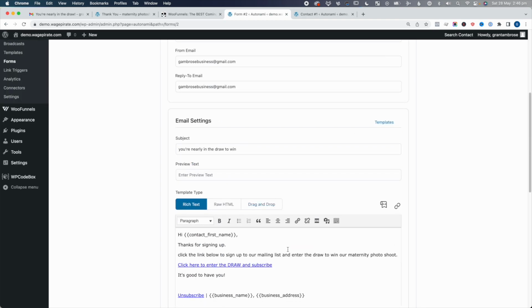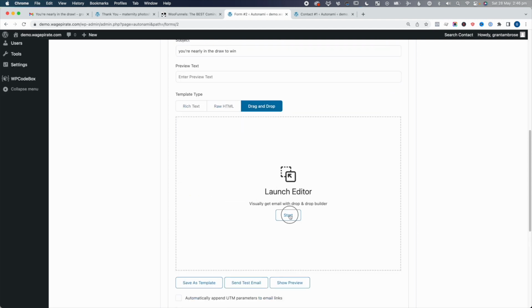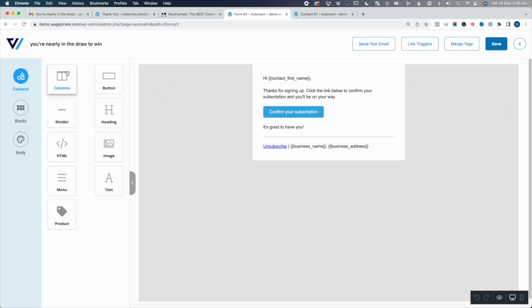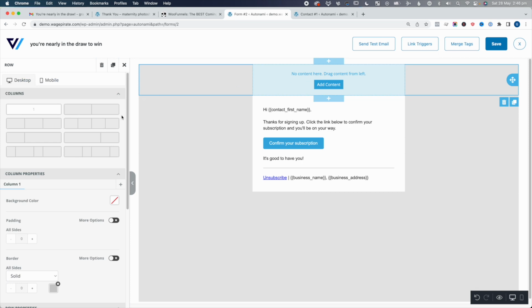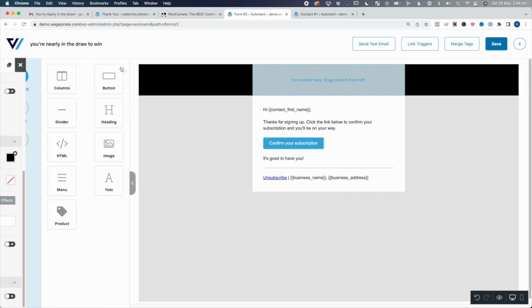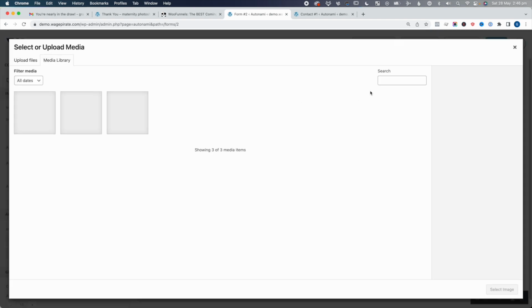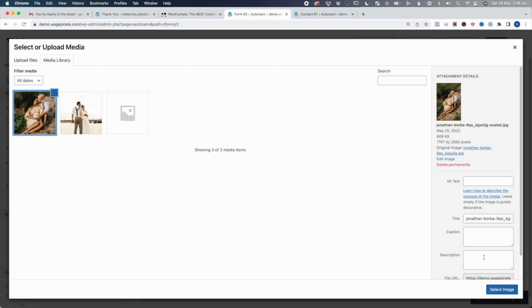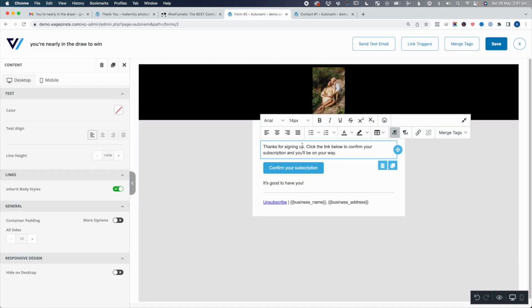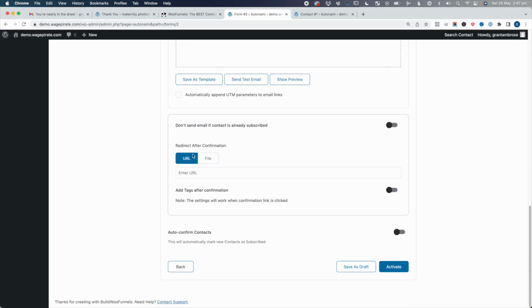Now you could also go ahead and design these emails using the drag and drop builder. So if I go drag and drop and go start, now we're in here, and we could go ahead and add some columns there. We could make this black, and then for content here, we're going to add an image like that. So we're going to add our logo. So I'll go upload image, logo. I don't think I have any logos in here, but we'll just use this photo here. And then that text would obviously change to what we had before. So I'm not going to save that, but that is there as well. That's what I would use.